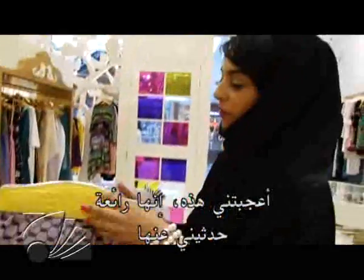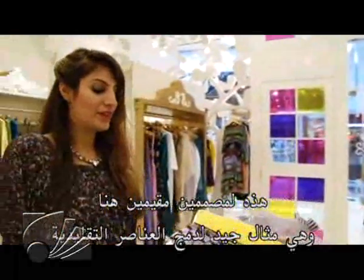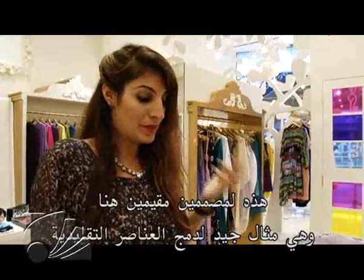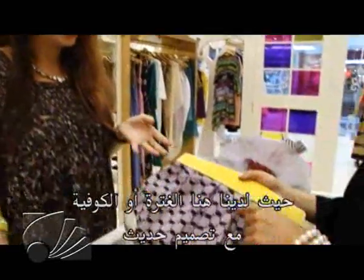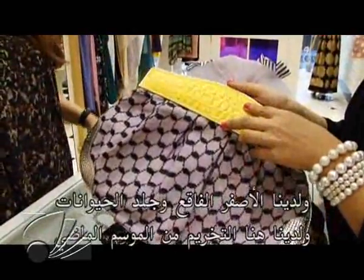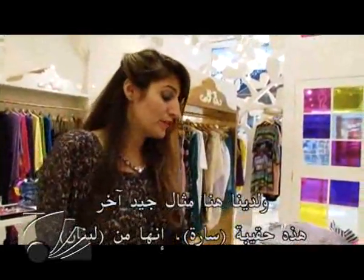So I really like this. This is really great. Tell me about this. Yeah, well, this is a Lebanese-based designer. It's a really good example of incorporating traditional elements. Like here we have the ghitra or kafiyeh with a modern design. So you have like the bright yellow animal skin, or here we have the lace that was really in last season. And here we have another really good example as well.